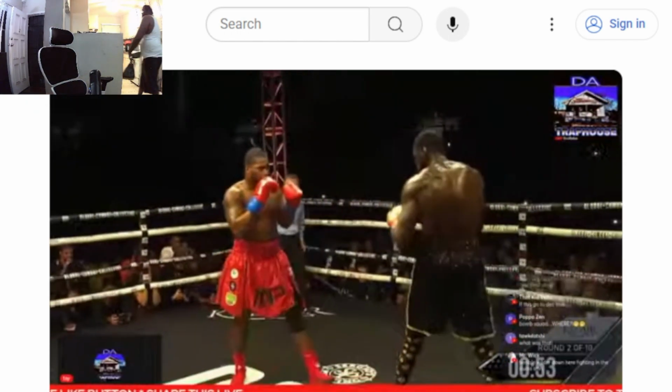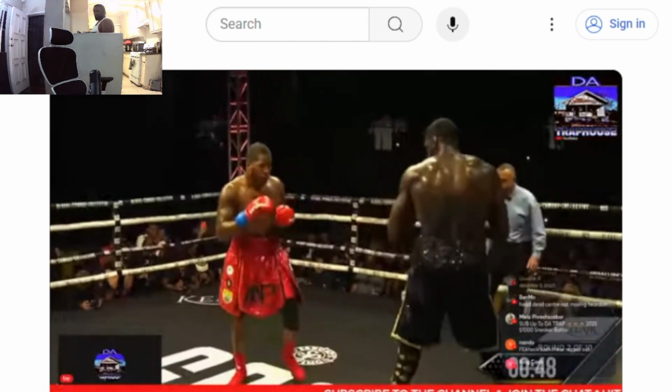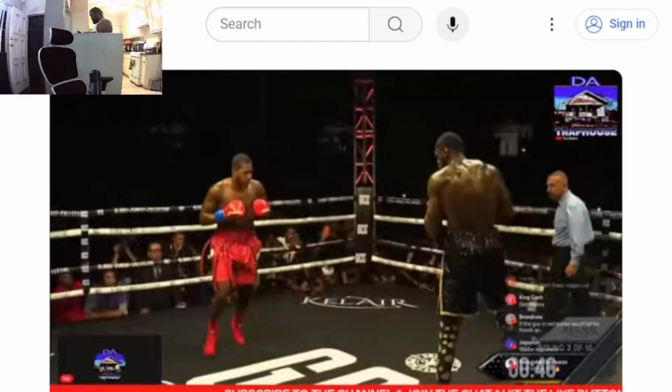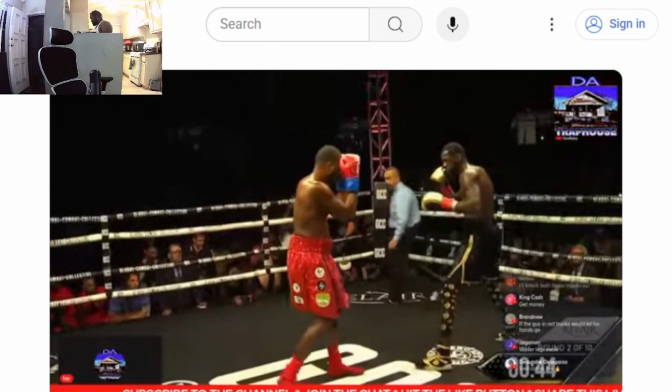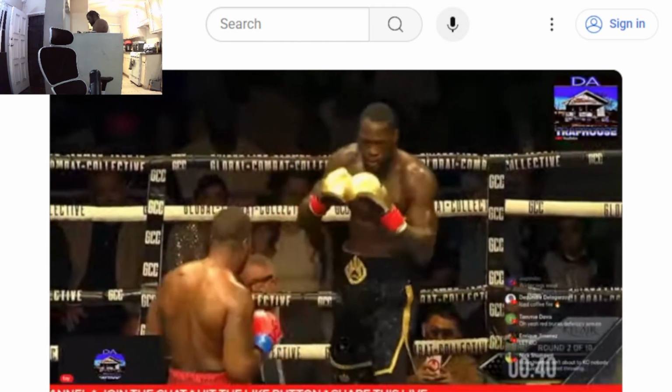And that long jab by Wilder is really in the way for Herndon. He can't figure it out yet. It's a nice double jab right there. Nice and simple. Wilder connecting with that jab.